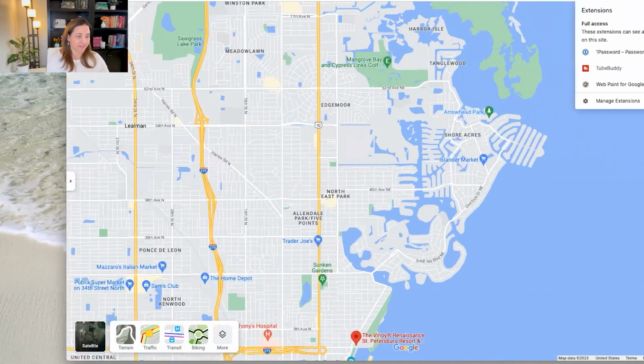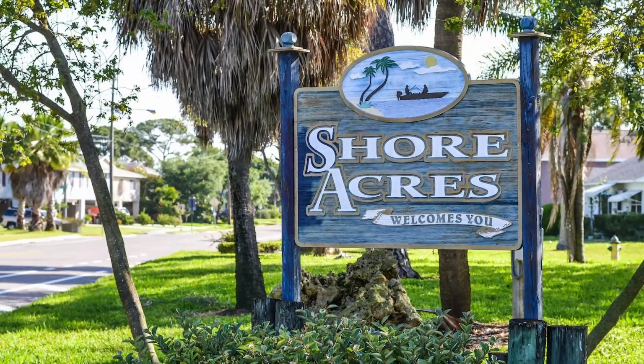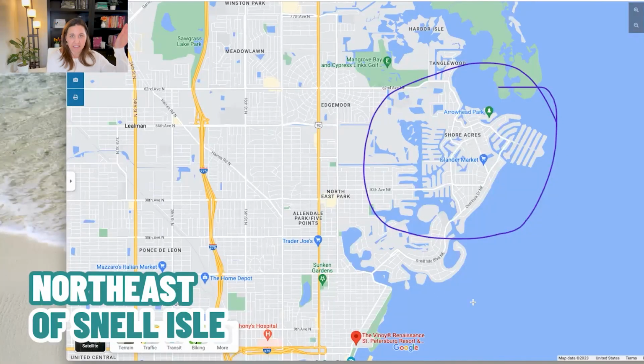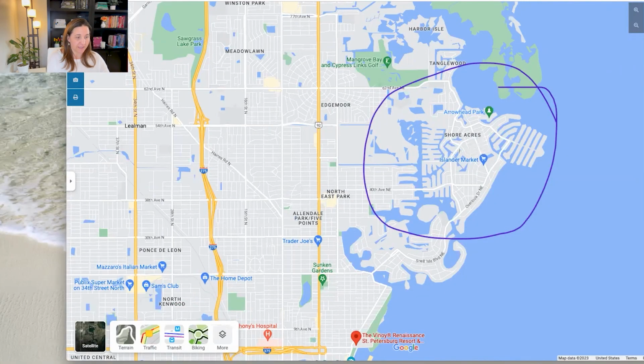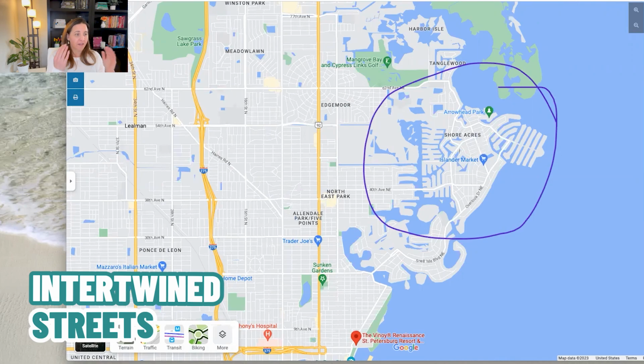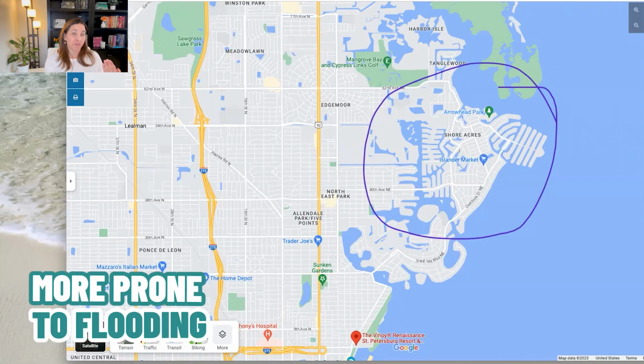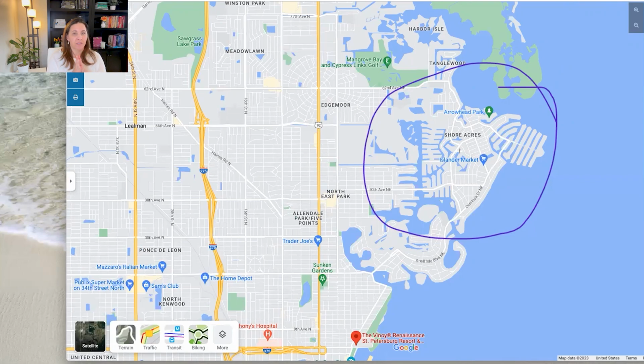All right, so now let's talk about Shore Acres. Now this is a section right northeast of Snell Isle. As you can tell, this is Snell Isle. We're northeast of Snell Isle. Shore Acres is really just kind of what it looks like. It's intertwined streets. A lot of it is on the water. This area, I will say, depending upon where you are and the home that you choose, is more prone to flooding. So you do have to be careful about that and pick and choose, or kind of know a little bit more about where you are.